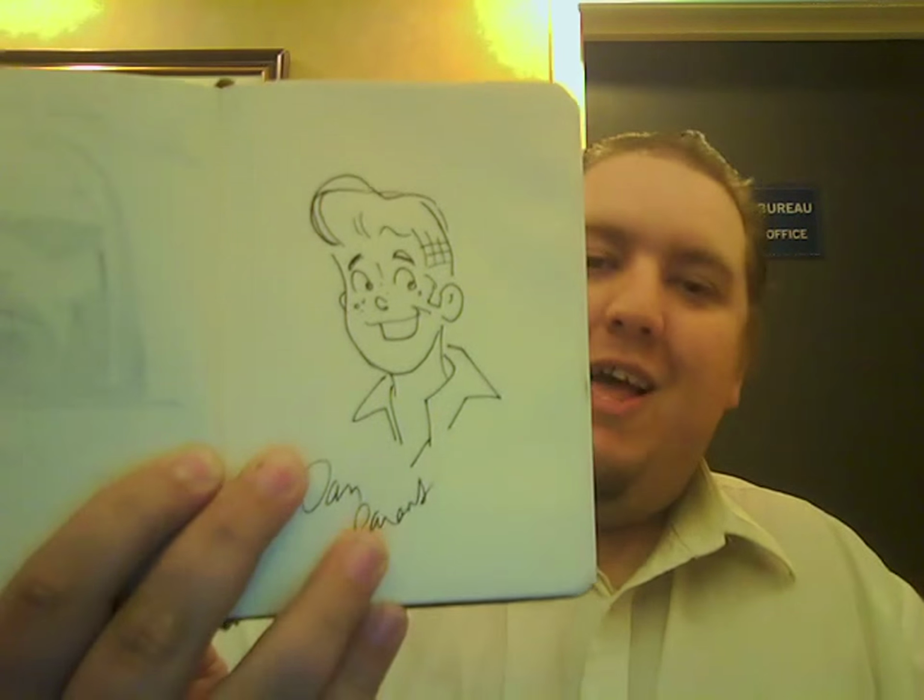And then the last sketch I got was from Dan Parent, who does artwork on Archie. And I asked for a quick Archie sketch, but I asked if he could change it up a bit just because he was wearing a Stray Cats t-shirt. Now, for those of you who don't know who the Stray Cats are, in the 80s they were a rockabilly group, and Brian Setzer was their lead singer, and I told him how I'm a big fan of Brian Setzer and everything. So I asked him if I could get an Archie sketch, but if he could do a little change up and kind of give him a pompadour hairstyle, you know, real 50s style. So he did. And I thought that was pretty neat. And that was the last sketch I got.